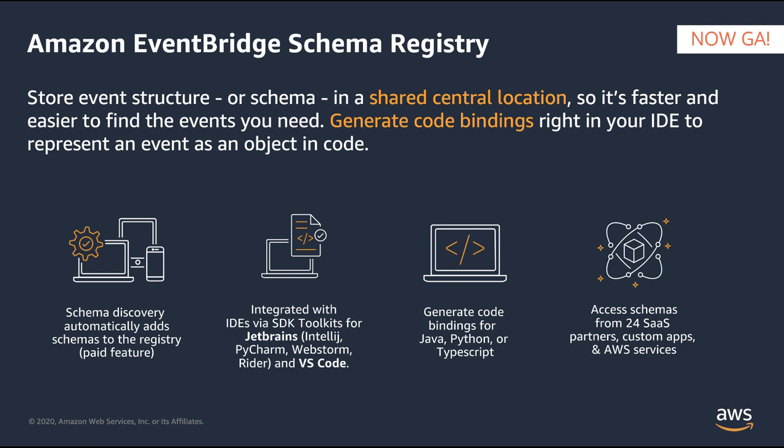And you can also download code bindings, which allow you to represent the events as an object inside your code and take advantage of IDE integration features such as validation and autocomplete. You can download code bindings for programming languages such as Java, Python, or TypeScript and use this code in your IDE via AWS Toolkit for IntelliJ and Visual Studio Code, or you can still use the AWS console.